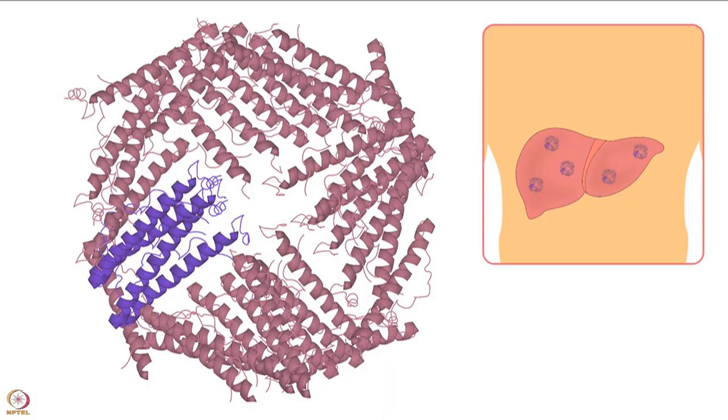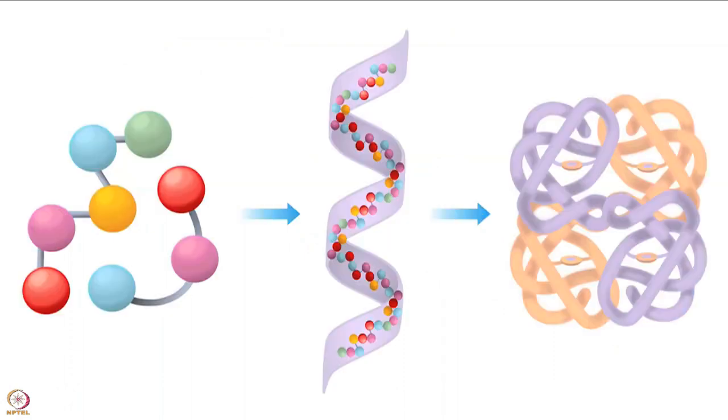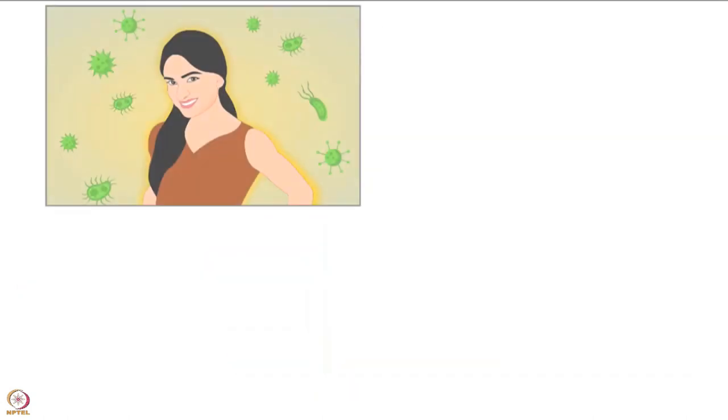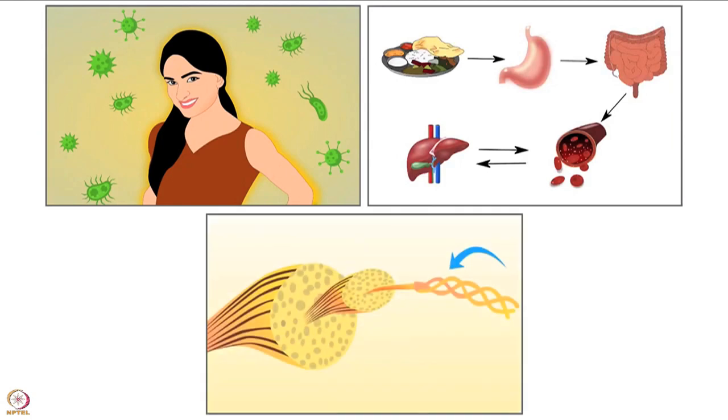Our body has 70% of iron in red blood cells. 25% is stored as ferritin in the liver, spleen, and bone marrow. 6% of iron is a component of protein. Protein is required for immune functions, metabolism, and collagen synthesis.